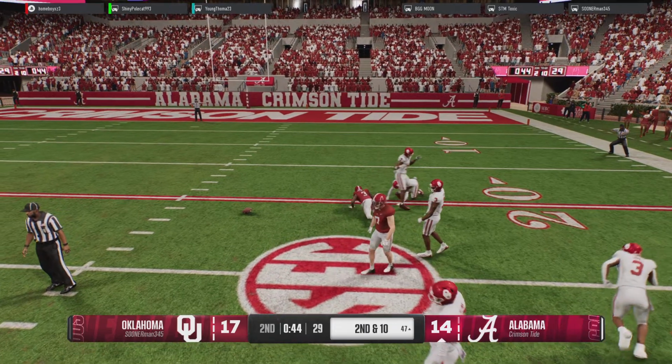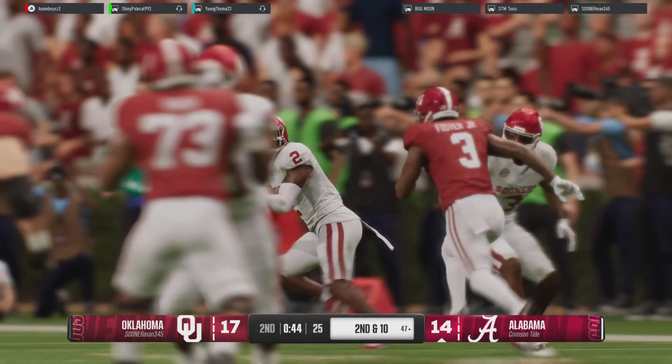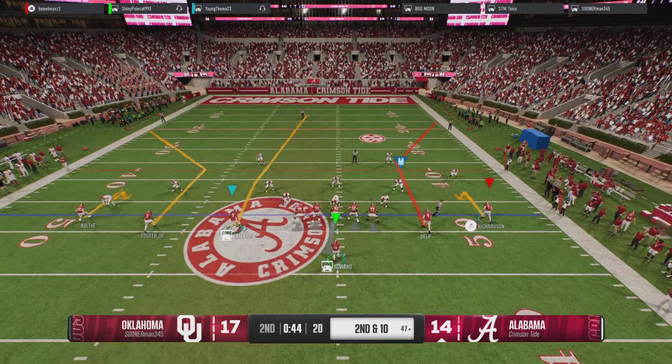And the physical play there forces the incompletion on first down. Unfortunate with that incompletion, the quarterback and his intended target not on the same page. Second down coming up.